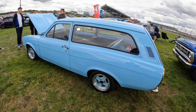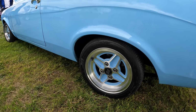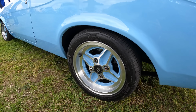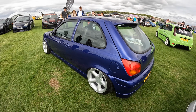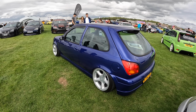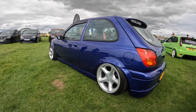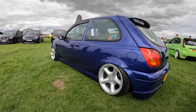Come across this Mk2 Escort estate. Really loving the RS wheels, the way they're body colour in there, polished up on the outside. Some more Cosworth wheels on this Mk5 Fiesta Zetec S. Me and Stuart are just talking, there's no better combo than a Mk5 Fiesta on these Cosworth wheels. It's clearly on bags. It's really, really clean.